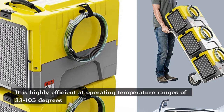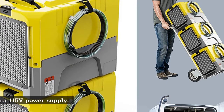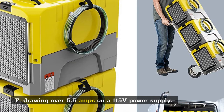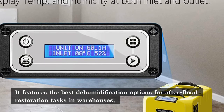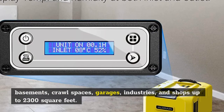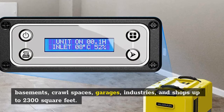It is highly efficient at operating temperature ranges of 33 to 105 degrees F, drawing over 5.5 amps on a 115 volts power supply. It features the best dehumidification options for after flood restoration tasks in warehouses, basements, crawl spaces, garages, industries, and shops up to 2,300 square feet.